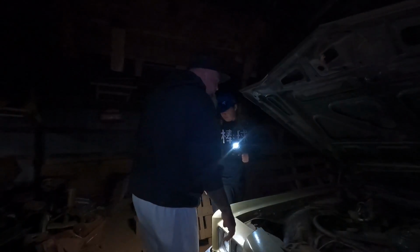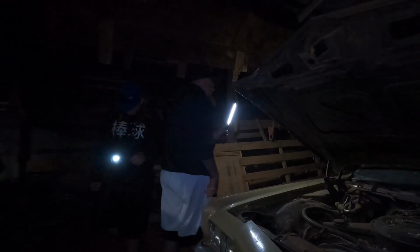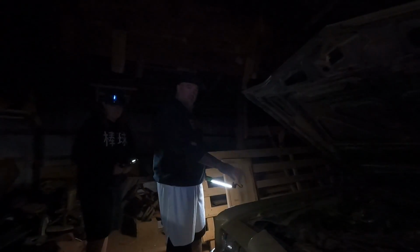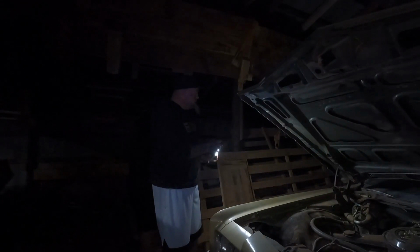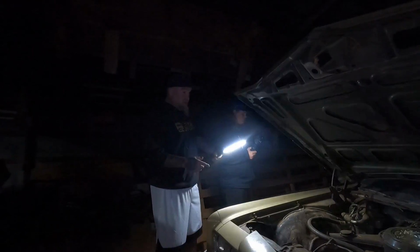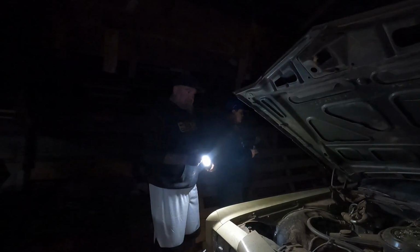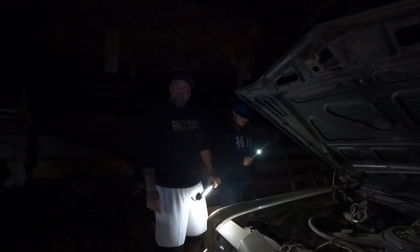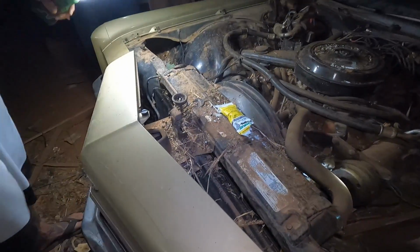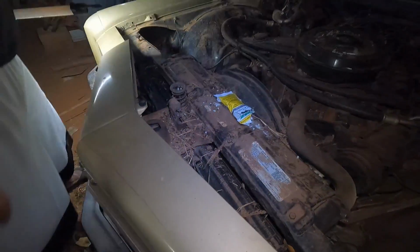So, I have a '75 Caprice convertible that is a lot like this one. And then I also have a '75 Caprice station wagon. So I don't have a 4-door yet. Reese family. You bet. We'll definitely take it.